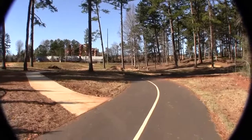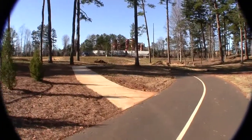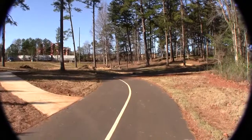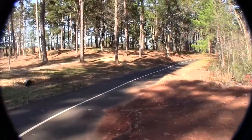The trail breaks into 2 parts. The one on the left is a sidewalk concrete. This is partly the old trail that ran around the park, so I'm going to stay on the asphalt surface. It's much easier to walk. The trail loops around to the right at this point.